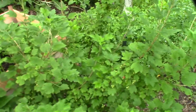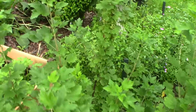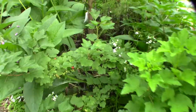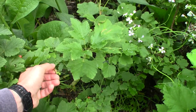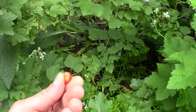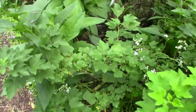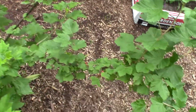And then we got our currants. You can see there's still a lot of currants left on this, even after the birds come through here. And you can see they're starting to turn red. This one over here. There's one here. I'll pick this one, let you guys see what it looks like. I'll squish it open because you can see they've got a lot of seeds in them. Some people don't like that, but I do love these. They've got a nice kind of tart taste. They're really good. There's some more over here.